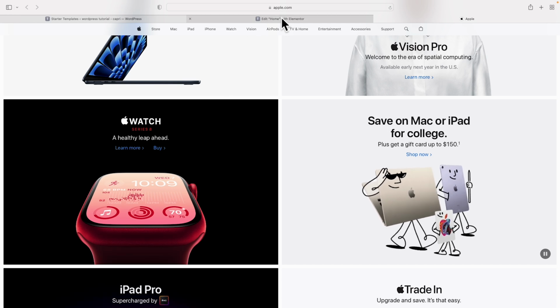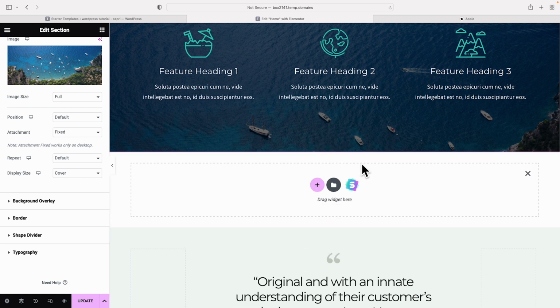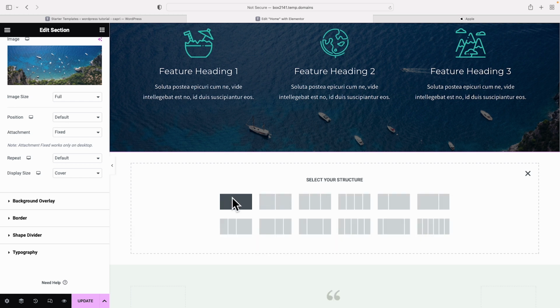So we're just going to go back to our page. Let's say we want to put it right between these 2 sections. We're going to click on the plus icon right here. And rather than clicking the starter templates, we're just going to click on the plus sign here. This is going to allow you to build something completely from scratch, starting with how many columns you're going to have. Now, don't worry, you can always change it later. I've shown you how you can delete a column or add a column. But for now, we need 2 columns. So I'm just going to click that.